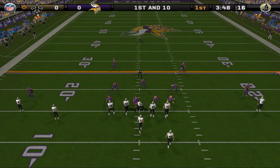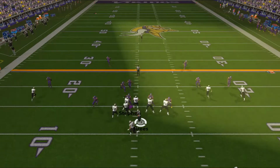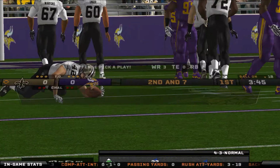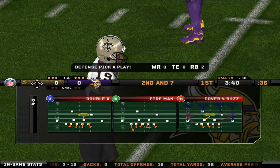1st and 10. Freeze with split backs. Number 83, the man in motion, and he gets the delayed handoff. Number 55 is there on the stop at the 18-yard line. This team's always trying to get a good mix of run and pass plays.